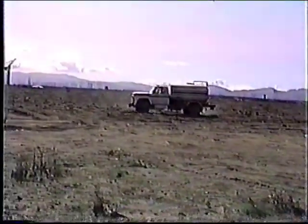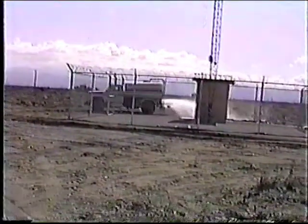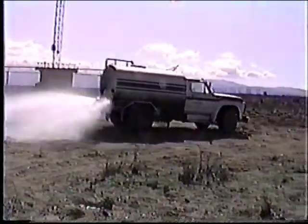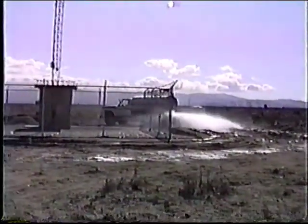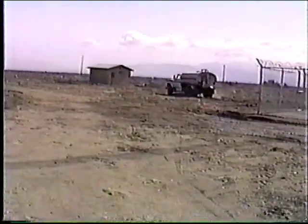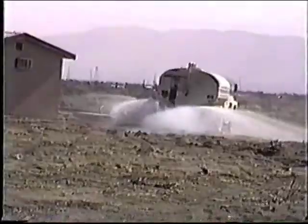Here we are on March 3rd, 1989, trying to finish up some of the work, and the water truck going. We'll drive around each tower. So we've got the rocks and the fencing done now. There'll be blacktopping later this morning, or sometime this week anyway.